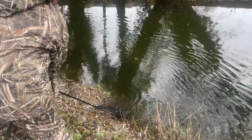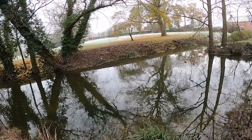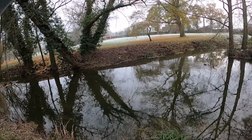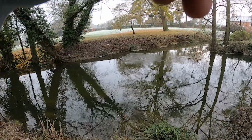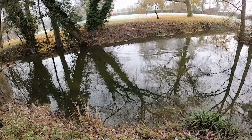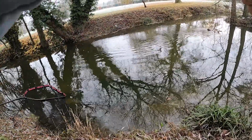That's it. There she goes. Well done. How'd you like it? There we go. Oh, good fish? Yeah, that's pike. Yeah, it is. Quick, get it in the net before it bites me off. I bet it's got my other bait in its mouth. You watch.